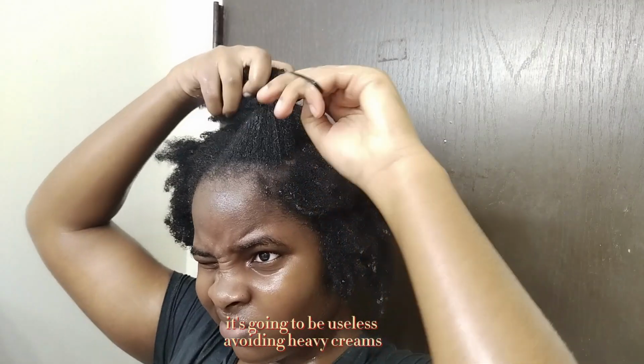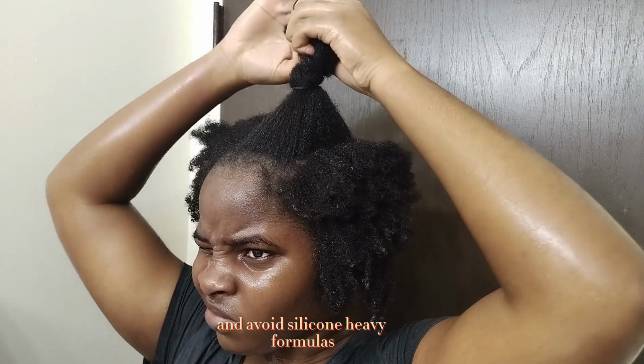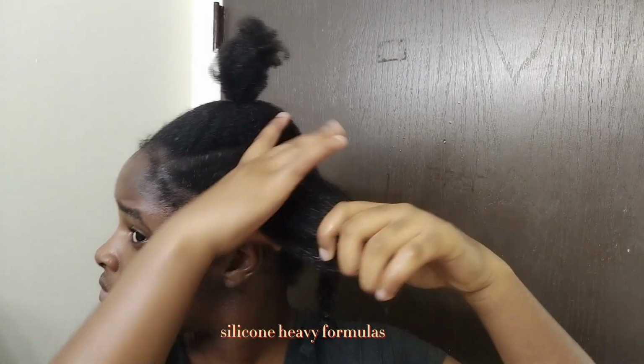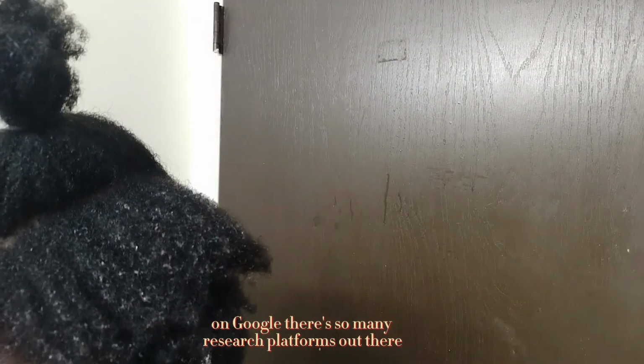Avoiding heavy creams. Heavy products can build up on low porosity hair. Instead, choose products with a water base and avoid silicone heavy formulas. This is how you can avoid silicone heavy formulas: simply when you're purchasing a product, check the ingredient list or research it online on Google.